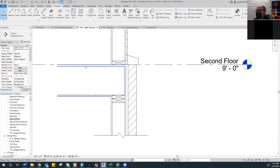We don't need to show finished floor in a wall section. That is done after the thing's built. They come in, lay the carpet, pour the tile down, put the linoleum, add the flooring. All that happens after the construction is pretty much like 95% done. So this detail won't help them at all. That's already built. But I do have to make sure that this framing takes place.